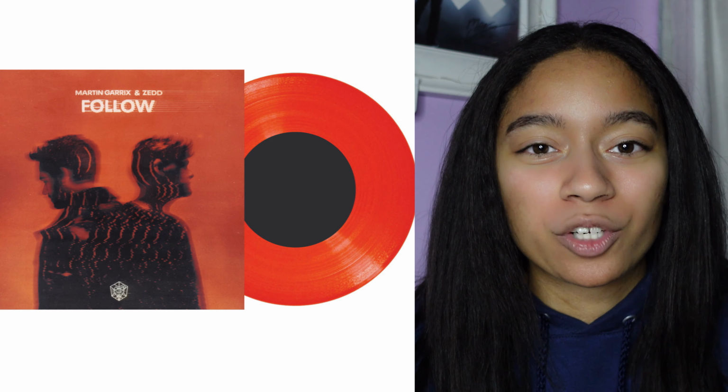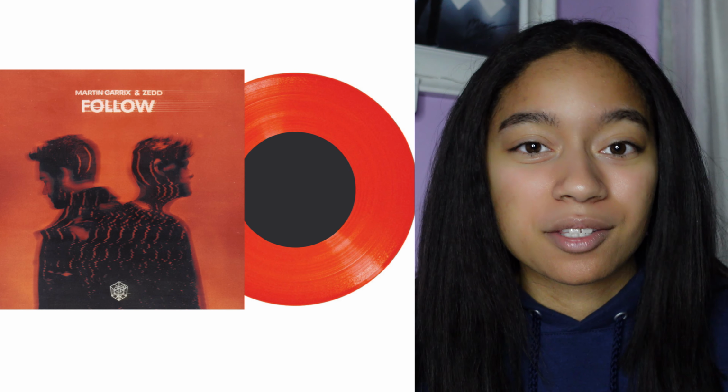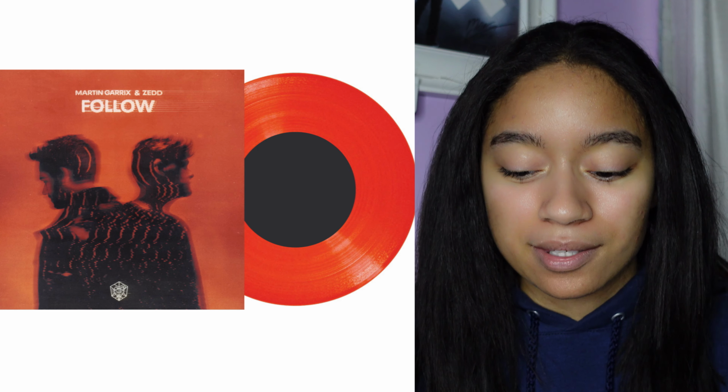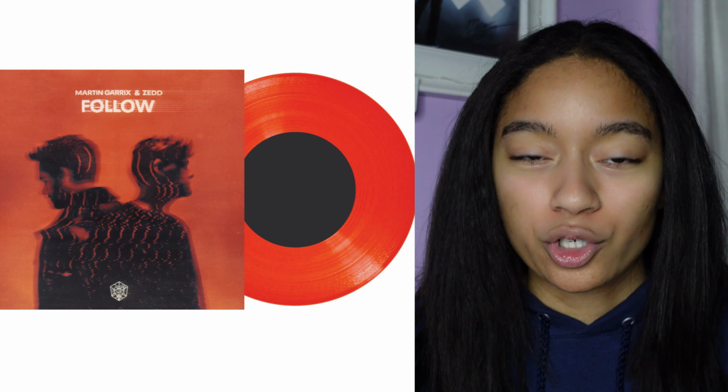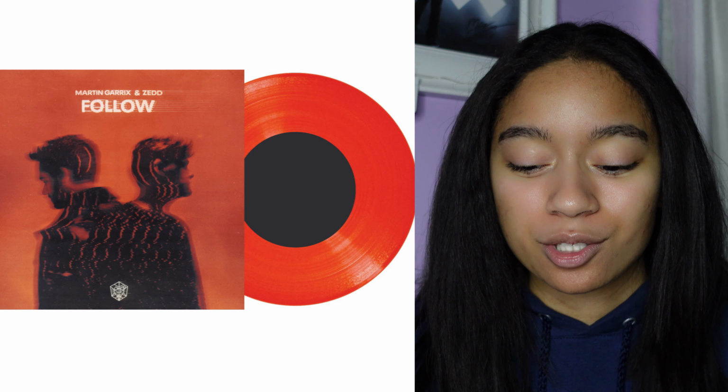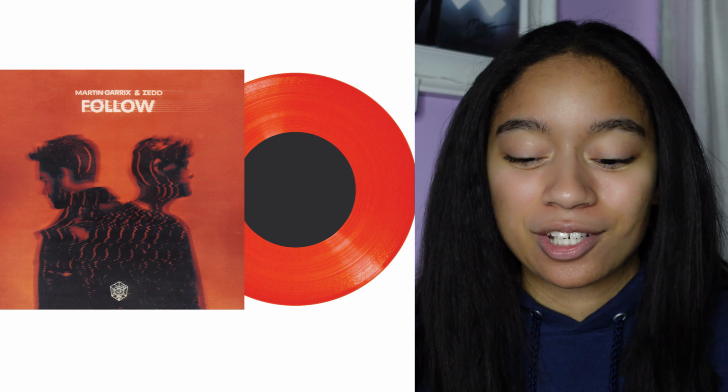Bridging the gap now between Zed and moving into Martin Garrix, I obviously had to include their collab. The song is called Follow, and it's one of my favorite Martin Garrix and Zed songs. I love Follow so much. The song is a banger, and I went with a red, almost like a reddish orange, translucent colored vinyl. I think that would be so sick. It just has to be red to match the cover art for sure.